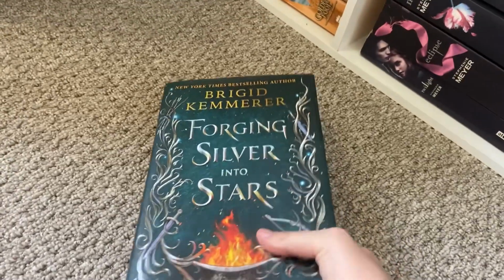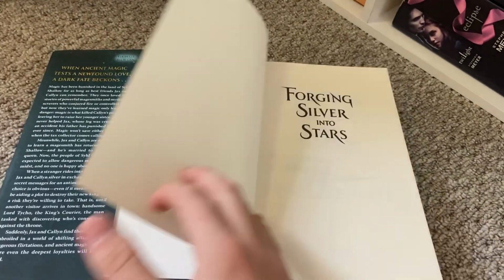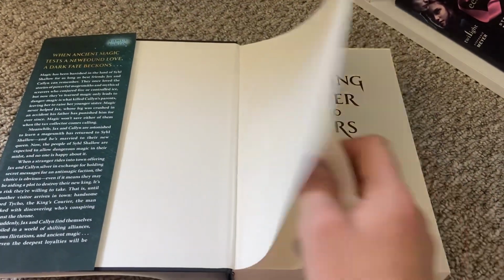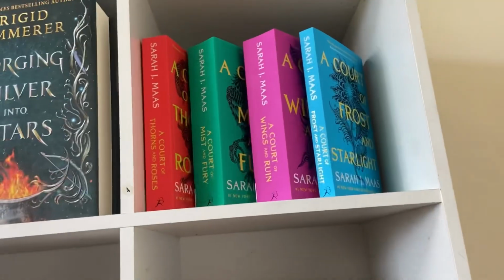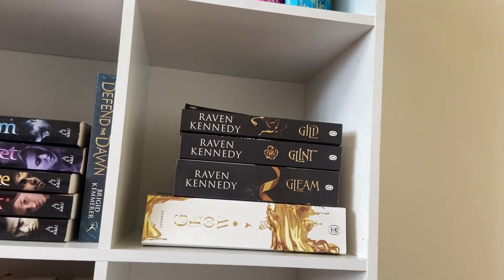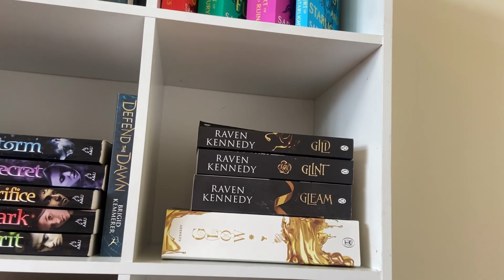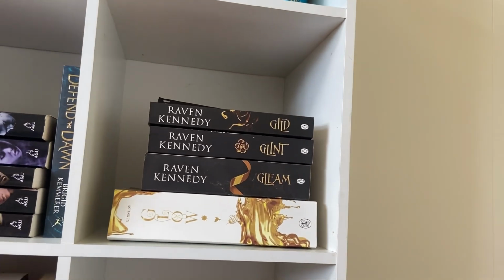This baby is like my pride and joy because when you open it up, I got it personalized, which is like, ugh, I love it. I then have my ACOTAR series, and then below it I have the Plated Prisoner series, which I feel like is similar to ACOTAR, but with a dark romance type of twist.